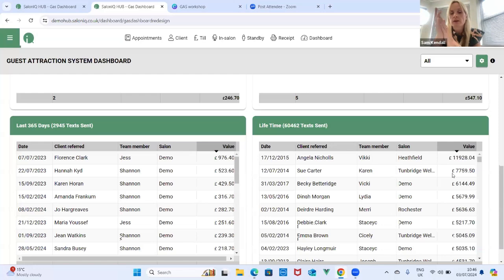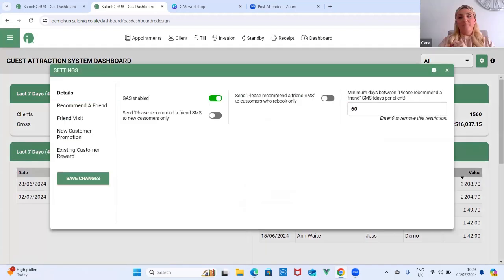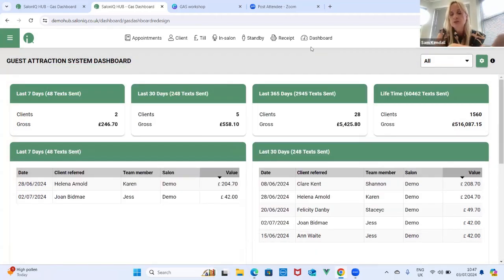Yeah, we've just got a question coming through. So yeah, you're right, the toggle is ideally to be off for rebooking clients. When you're switching it on, you're deciding on who gets the gas text message. Ideally I would switch these off, because it is the people who are coming through the door all the time. They are the ones who are going to recommend the salon. It's personal choice really, but from what we've seen from results and what salons are doing, we recommend to send it to all clients.